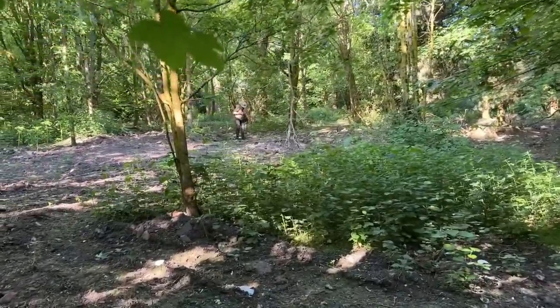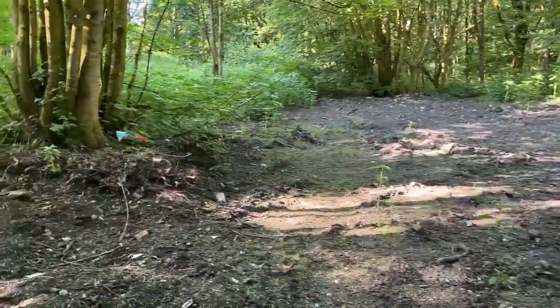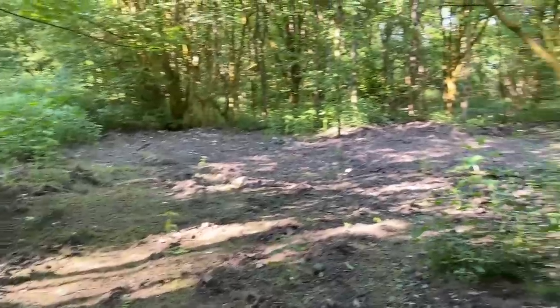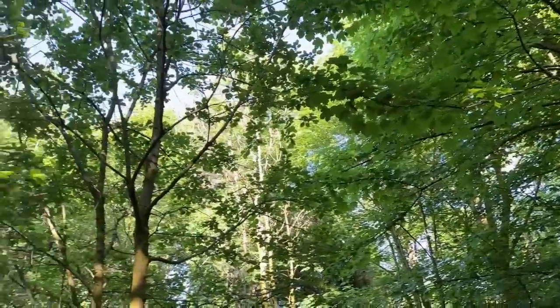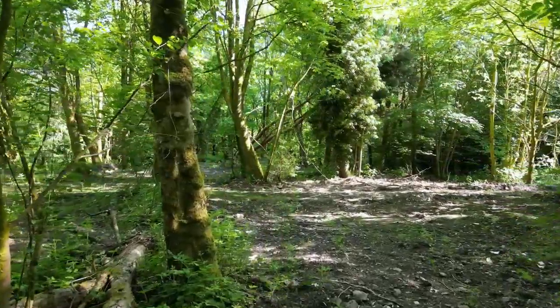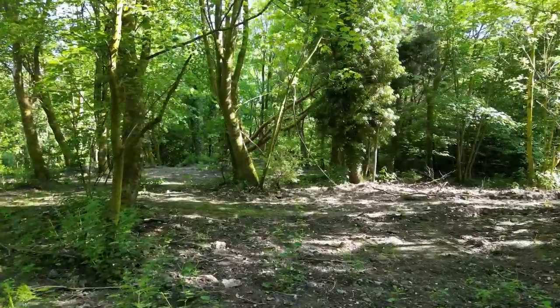So 100 years ago, this whole area would have been a massive, rancid, stinking rubbish dump. Now look at it. Nature's reclaimed it and it's beautiful here now. Beautiful woodland.